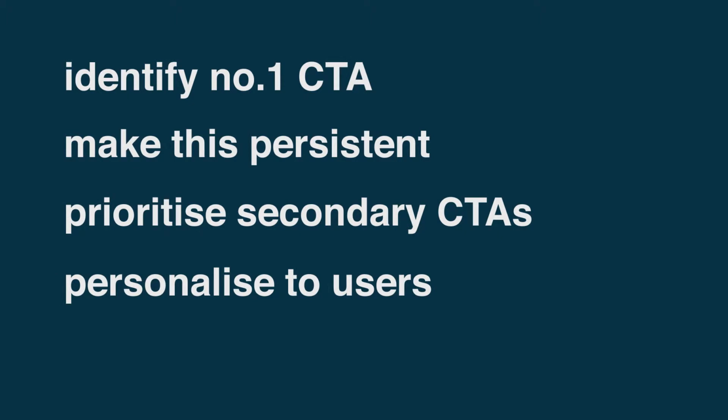So here is our checkup checklist. Number 1, identify your primary call to action. Number 2, make it persistent across your website. Think about sticking it to the top of the screen or the bottom of the screen. Number 3, list out those secondary calls to action and have a strategy for placing those on your pages. And number 4, consider personalization. If you have different calls to action for different users, use personalization to swap them where appropriate.